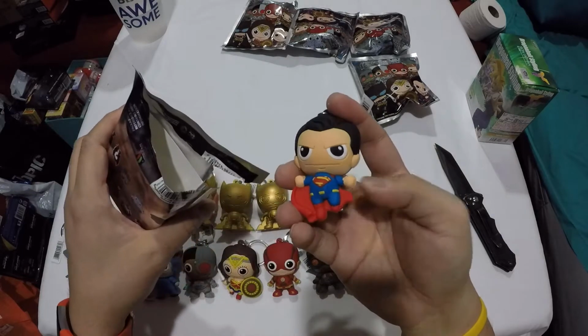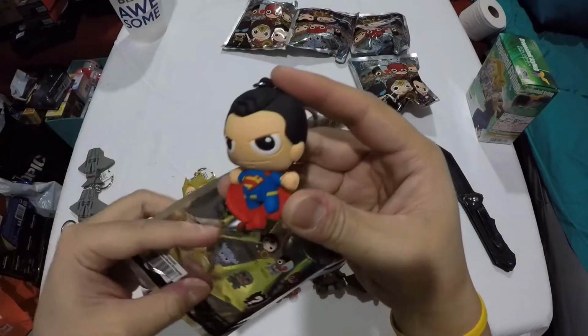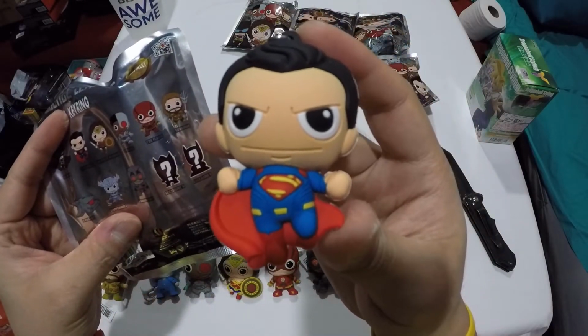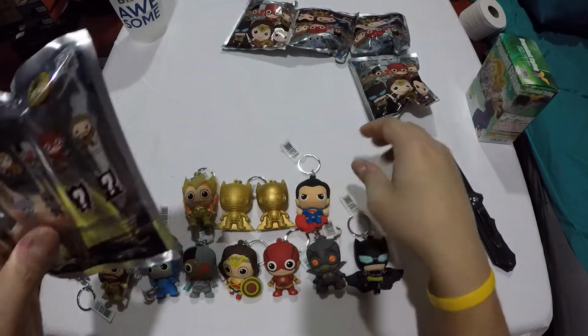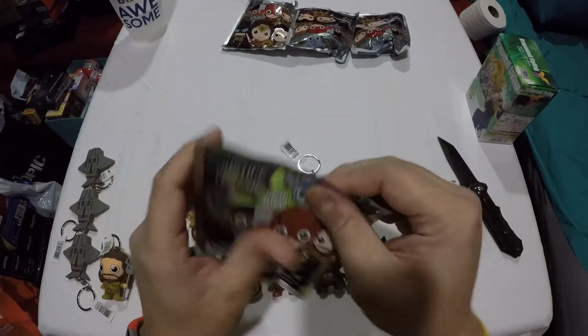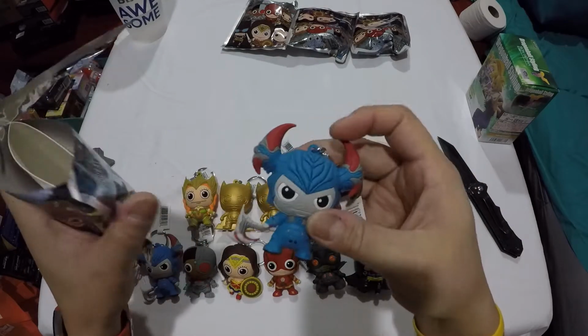Yes! Okay, so we finally get our Superman. That is amazing, guys. Freaking A. Love that. Love it. Okay, so we got our Superman. We'll put him up there because he's close with the metal. Alright. So we get another Steppenwolf here.